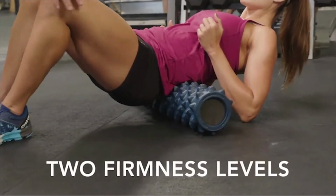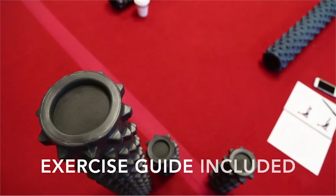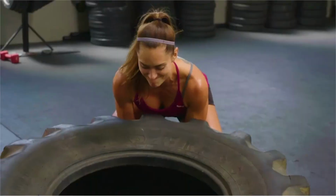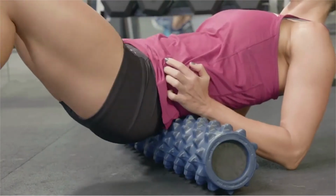Rumble Roller comes in a variety of firmness levels and sizes and includes an exercise guide with techniques to make the most of your Rumble Roller. Now you can get a deep tissue massage when you need it. Since I train a lot, I'm used to getting deep tissue massages, so for me, it'll just save me some money. Rumble Roller. Go deeper.